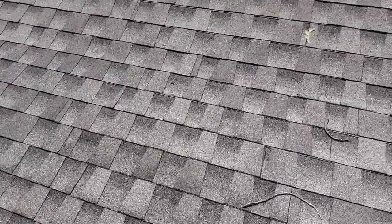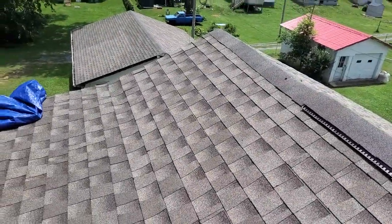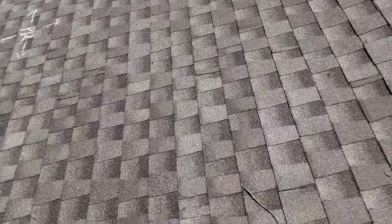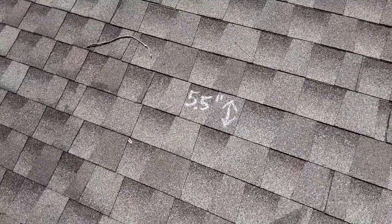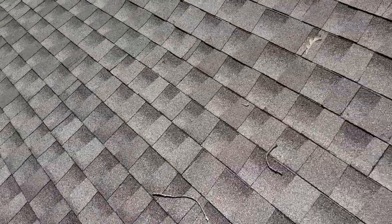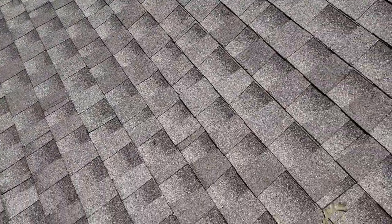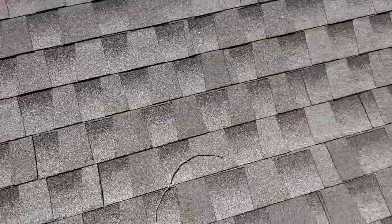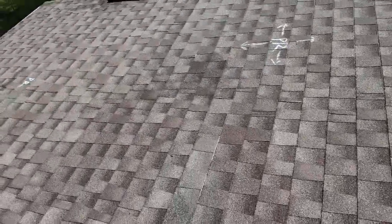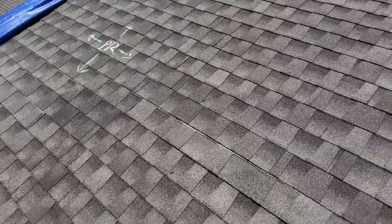The transition between this is a 5-pitch slope here on the top, and then when it flattens out right there, it goes to less than 2. The exposure stays the same, 5.5 inches. That's overexposed for a less than 2 slope for sure. And there's also no metal or anything in this transition between slope pitches. Right there in that corner. Combination of those things would likely be the entry point for water.